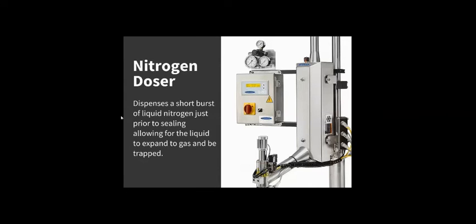And I'd like to show you what this is. This is a nitrogen doser. So this is the Ultra Doser. The Ultra Doser is on the right. It's all stainless, and there's a controller that comes with it as well. Basically what the dosers do is they dispense a short burst of liquid nitrogen just prior to sealing, allowing for the liquid to expand to gas and be trapped.